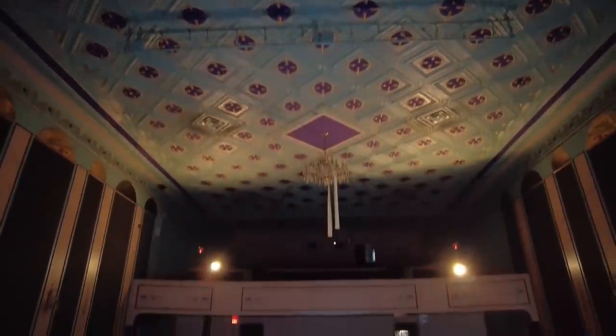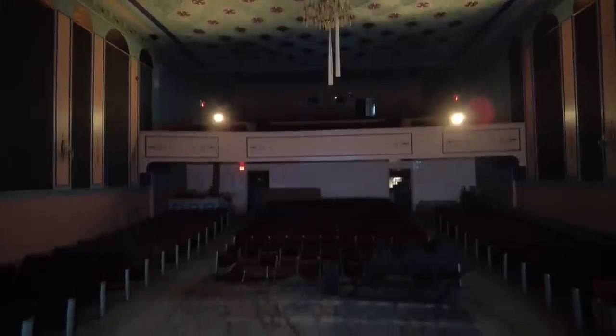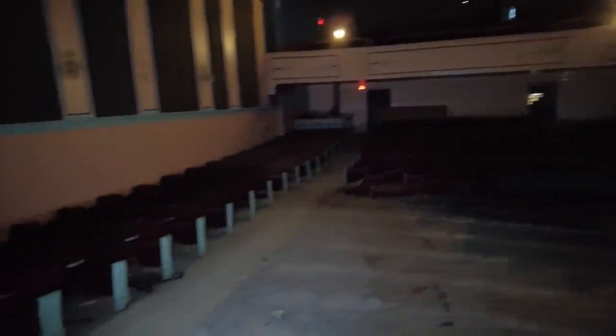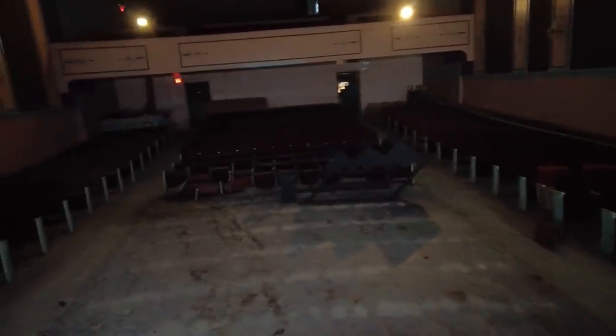So let's take a pan down. I really like the way that those lights are lighting up the ceiling down there. Most of the seats are all here. Left side, right side, and then right in the middle, there are some seats missing, but most of the seats are all still here. So let's take a walk down.